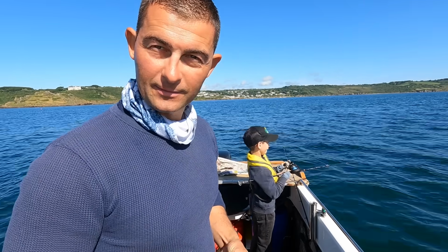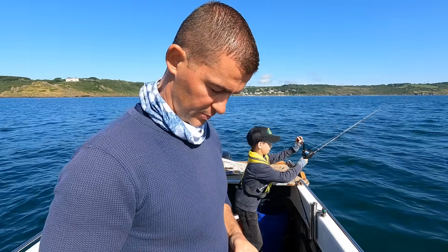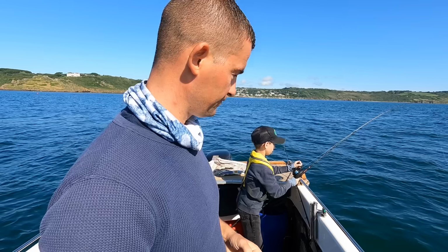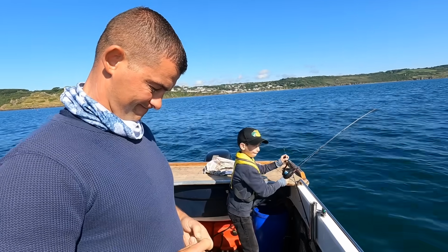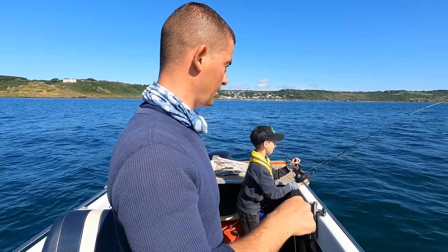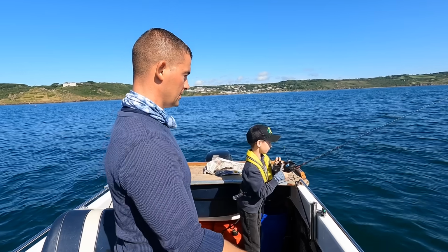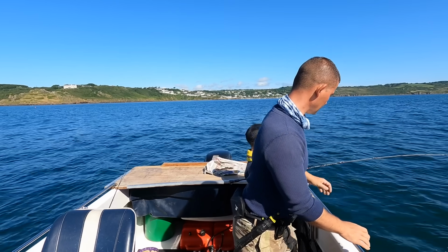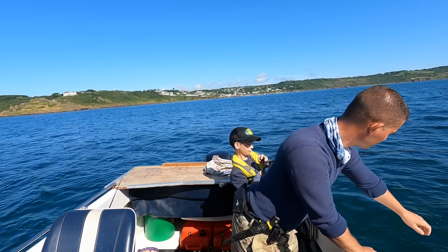Sometimes the only way you can help people to learn is by letting them lose fish, letting them make mistakes. Oh, what we got? Ballan wrasse. Tell you what, he's got a nice tail. Stop. See? Don't let him get too close. Swing round.